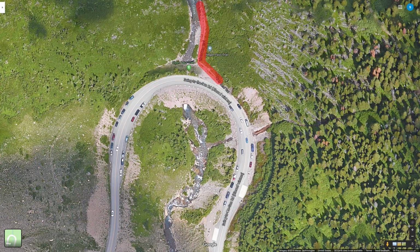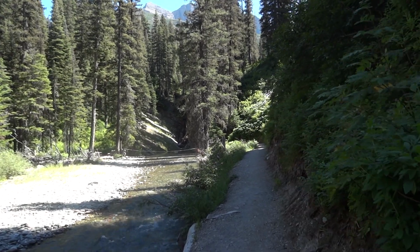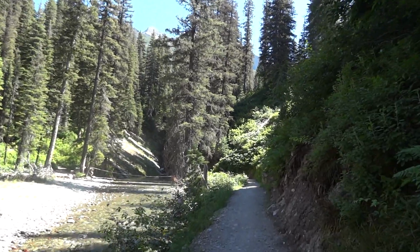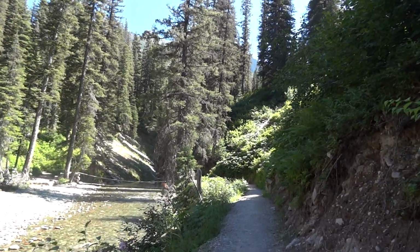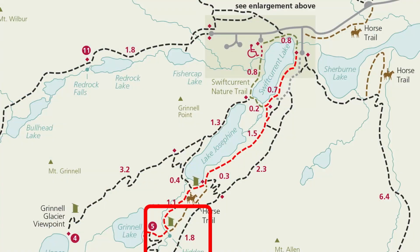By the way, I got the Piegan Pass from the Sun Road, which is a bit easier. When heading back, remember that you don't have to go the same way that you came. I always have, but you don't have to. If you're staying at the Many Glacier Hotel, well, there is a trail that goes along the back side of the lake. There's also a parallel horse trail, which you might want to avoid because of their droppings.